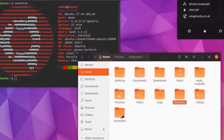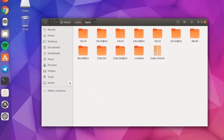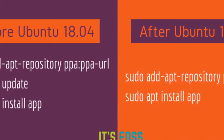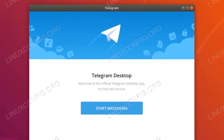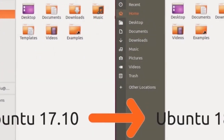Ubuntu 18.04 LTS comes with plenty of new features, while building upon the changes that we saw in last year's Ubuntu 17.10. And this means that Canonical's own Unity desktop environment is no longer used in favor of GNOME. This switch, which debuted in Ubuntu 17.10, has been a long time coming.